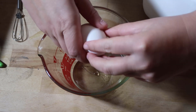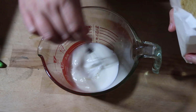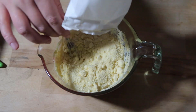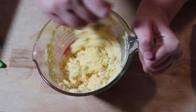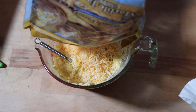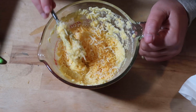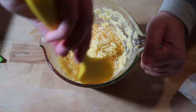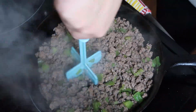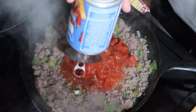So I'm going to add in my egg, add in a 1/3 cup of milk. Then I'm just going to add in my mix. And then I have just a handful of cheese. Of course, I'm going to fold that in. All right, let's get back to the stove. To this, I'm going to add my can of chili ready tomatoes.